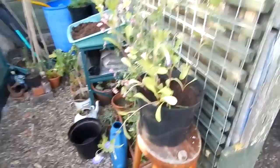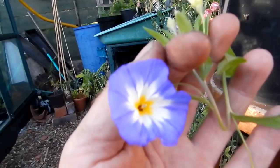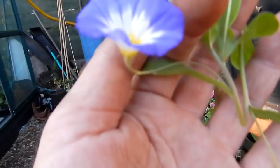Now these convolvulus, look. These were the ones that were in the greenhouse. I thought I'd better plant them out because they were getting a bit long. And look, flowers. Beautiful, them. Lovely little flowers, sort of pentagon or hexagon shaped. They're starting to close up now because, like I say, it's 7:30 now.